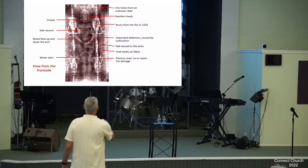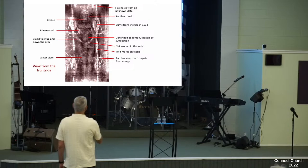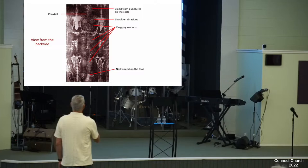But you can see the swollen cheek, you can see his swollen abdomen, you can see the nail prints and the actual blood dripping on the wrist. You can see the wound here in the side, and then on the back, where you see the back of the body, you can see blood on the scalp from the puncture wounds from the crown of thorns. You can see shoulder abrasions from him carrying the cross. You can see evidence of flogging all over the body. The nail wounds show up very clearly.